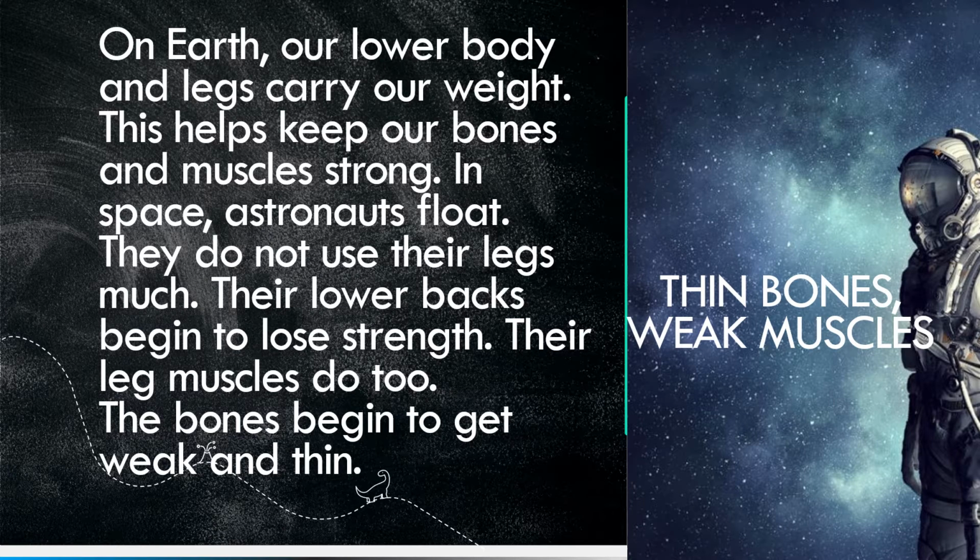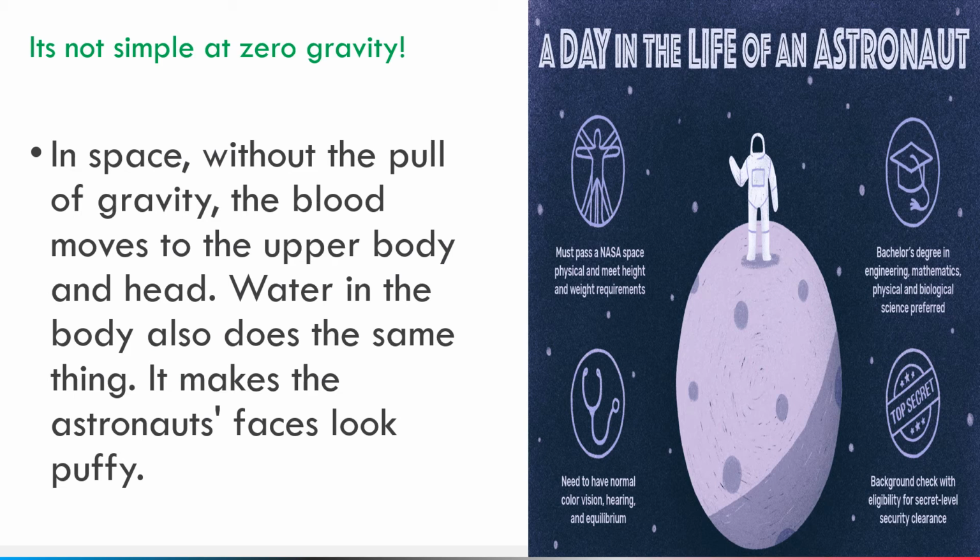On Earth, our lower body and legs carry our weight. This helps keep our bones and muscles strong. In space, astronauts float. They do not use their legs much. Their lower backs begin to lose strength. Their leg muscles do too. The bones begin to get weak and thin. It's definitely not simple at zero gravity.